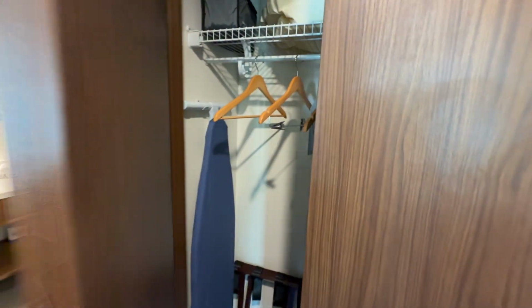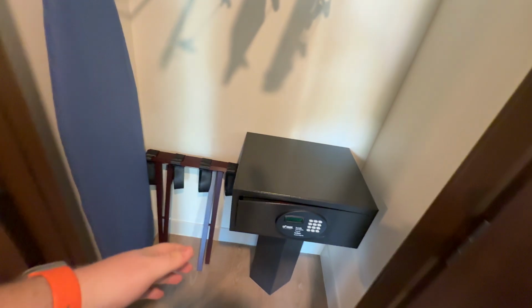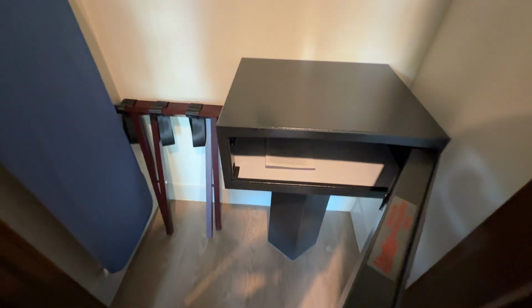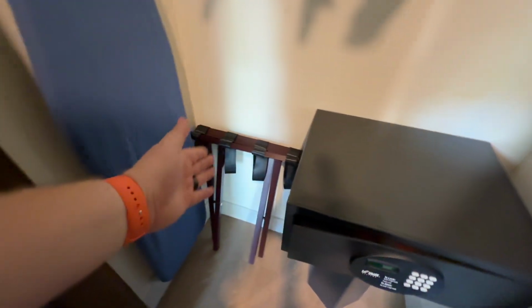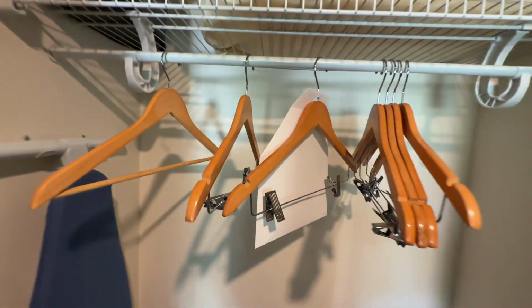Behind this door over here, this is going to be the closet for the bedroom. If I open this here, you'll notice you have your in-room safe in here, which is large enough to fit quite a few laptops. You have a luggage stand, you have an ironing board, and you have your steam iron up here, another extra pillow and blanket, and then a variation of hangers to use.